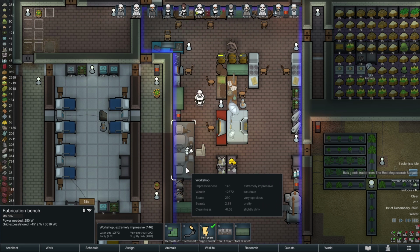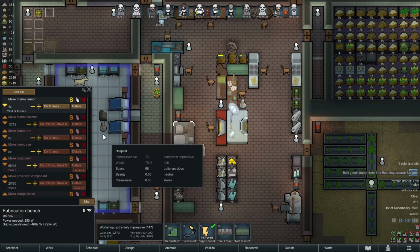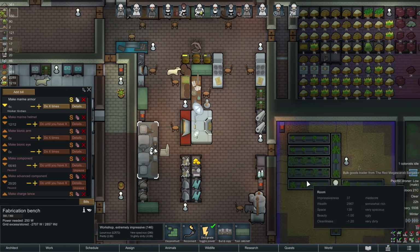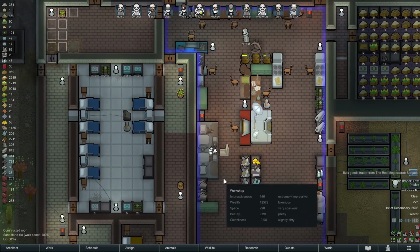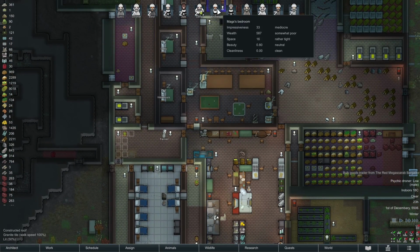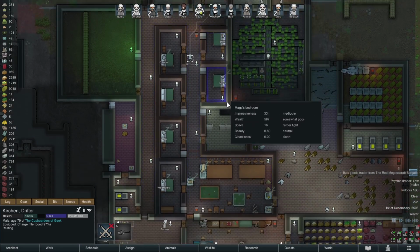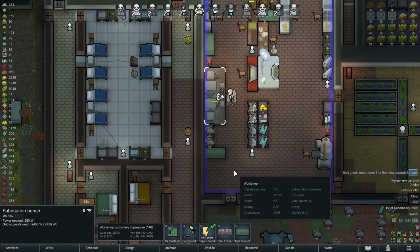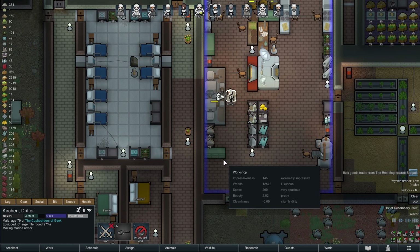Oh, Kirchin, I was going to say, as soon as he's done that, we're going to take him off this. We're going to tell him to stop making the marine armour and put it back onto Beryl or Mags, whoever's a really good one. But I think Kirchin's given up. Has he given up? Kirchin, where are you? You think you're going to bed? No. You're going to finish this off. You're going to finish this if it involves you working late into the night.